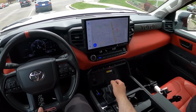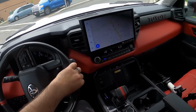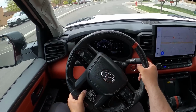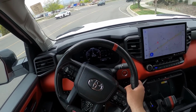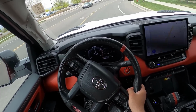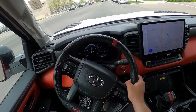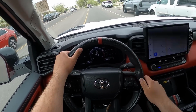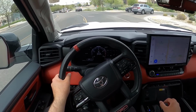So first off, the torque. Don't get me wrong, I love my 5.7 V8s, but the torque that this provides is really good. It's smooth too. The hybrid's the way to go. I know it's more money, but the extra low end torque that you get, I think it's worth it. It's quite impressive to drive.